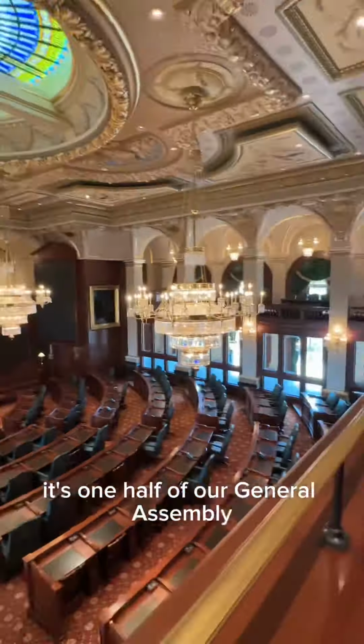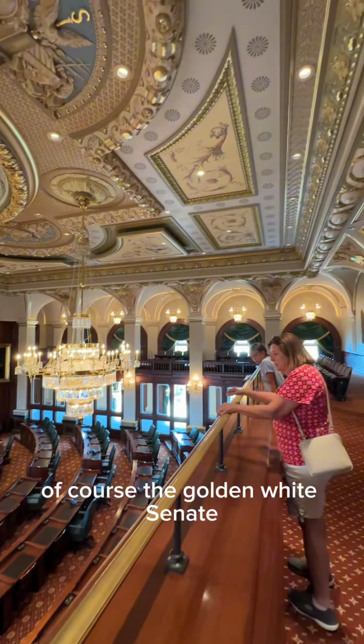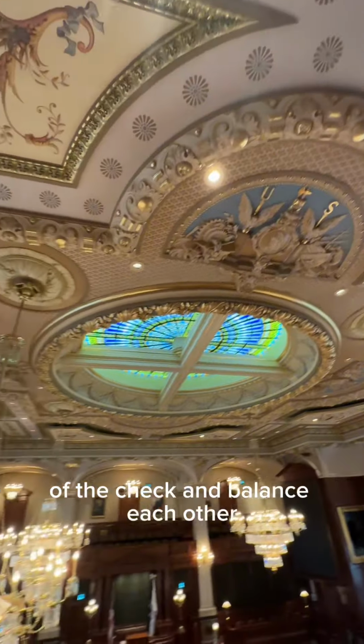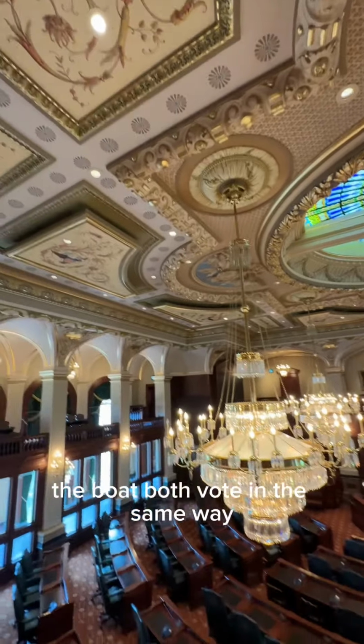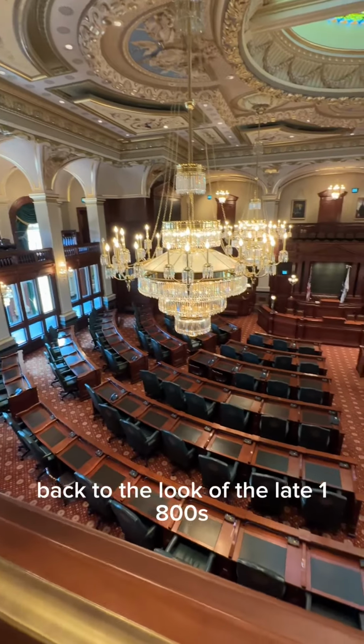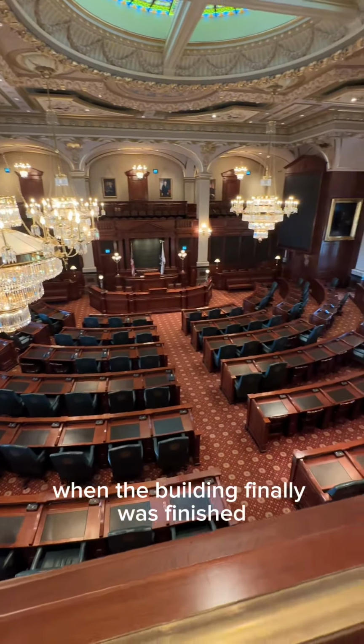When we're finished, it's one half of our General Assembly. The other half, of course, is the Illinois Senate. Both chambers process the same legislation as they check and balance each other. They both vote in the same way, and both rooms have been restored back to the look of the late 1800s when the building finally was finished.